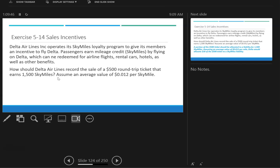Delta operates Sky Miles to give its members an incentive to fly Delta. Passengers earn mileage by flying on Delta, which can be redeemed for airline flights, rental cars, hotels in the future. How should Delta Airlines record the sale of a $500 round-trip ticket that earns 1,500 Sky Miles? Assume an average value of 0.012 cents per Sky Mile.